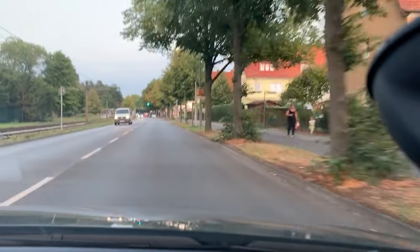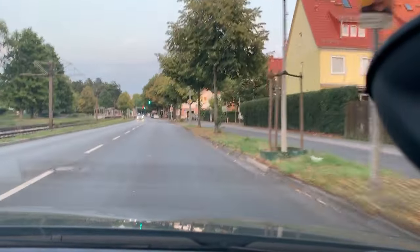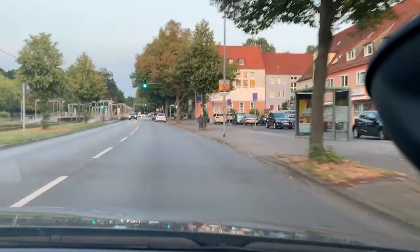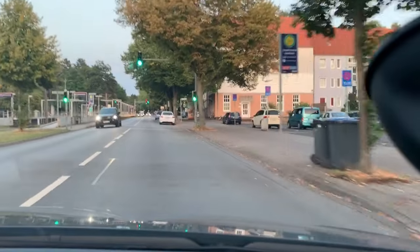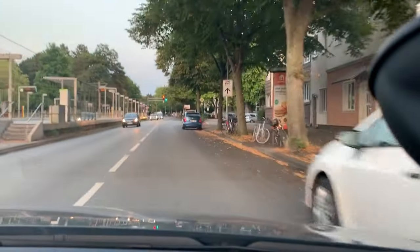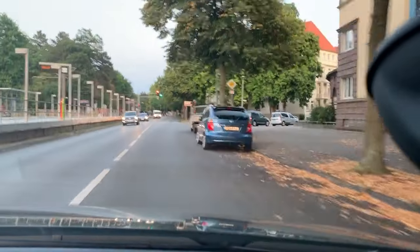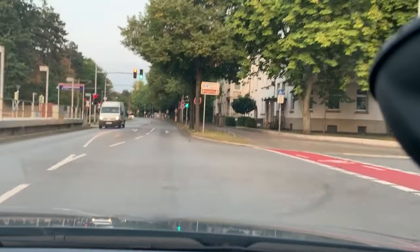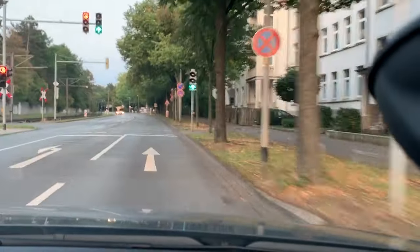And maximum speed here is 50. No, still priority street. Straight ahead, we've got some parked cars on the right side. Yeah, this is pretty narrow. So in this case, we can go a little bit to the center line. Maybe we cross it a bit because there's enough space for the others, so we will not endanger them.